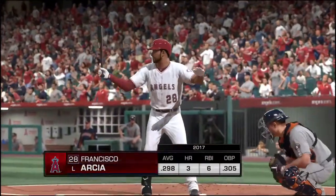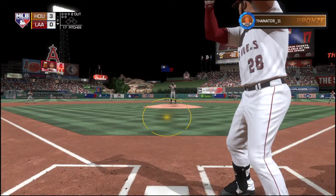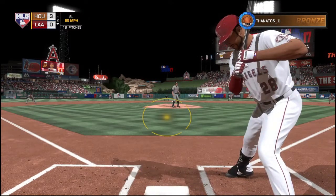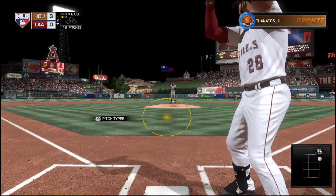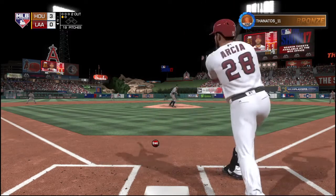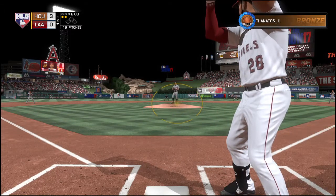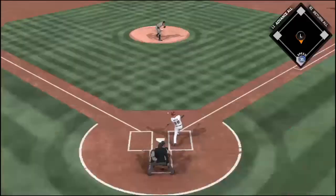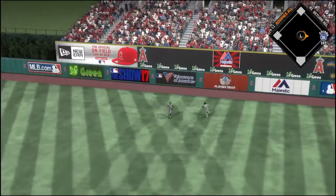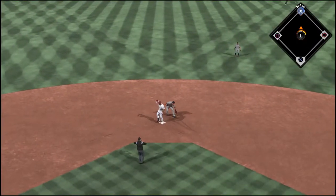Digging in, Francisco Arias. The average just a few ticks shy of 300 for the season, so perhaps a hit or 2 in this one could put him up over the top. Checks his swing, but this pitch is right there for strike 1. Now a swing and a chopper foul right at home plate. That gets down, and he's got himself a base hit. Throwing to second, and he's safe.